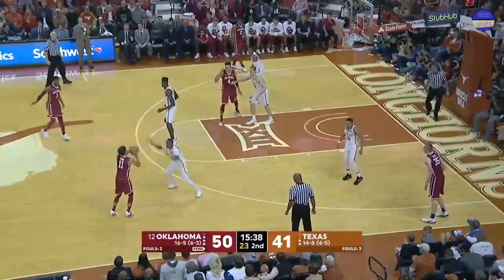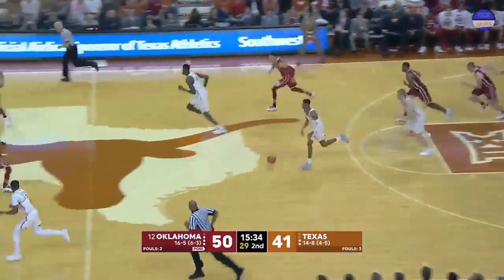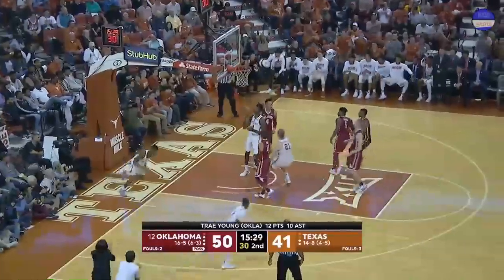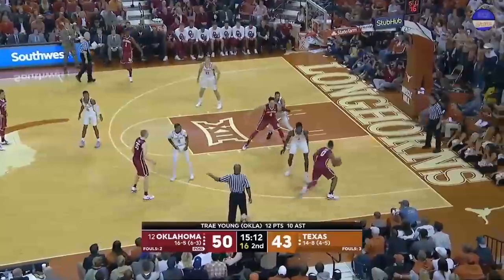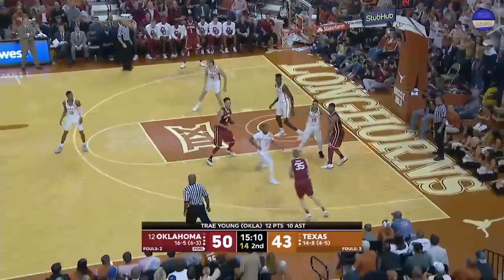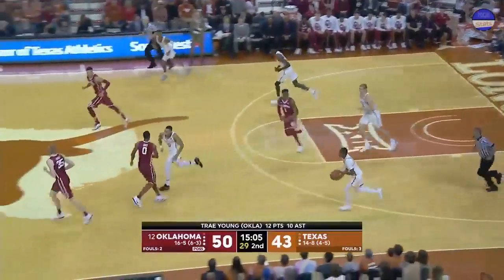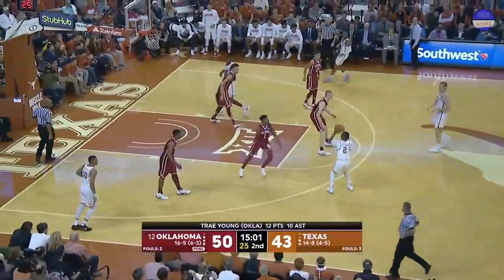Young with 5 points in the first half, 7 in the second half. Misses that deep 3. That was from 32 feet. Roach, what a drive. What bad shot by Oklahoma. It's the Oklahoma State game. Yes. 3 games since. Fewer shots, more efficient since that game. And somewhere in the middle, I think we'd say tonight, in terms of efficiency and shot selection.